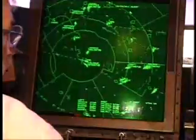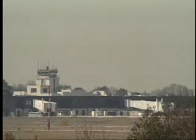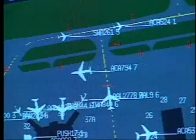Just who regulates the safety of airplanes, pilots, and airports? The FAA, or Federal Aviation Administration. Their primary responsibility is maintaining the safety of public aviation. The FAA develops air traffic rules, operates airport towers and air traffic control centers, and encourages new aviation technology, some of which is being developed by NASA. We'll see some of those technologies later.